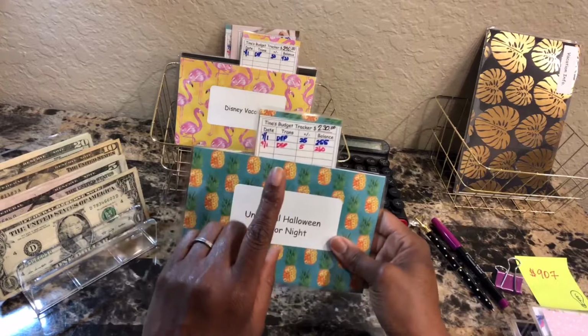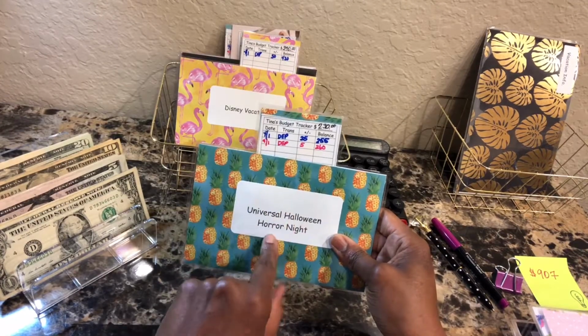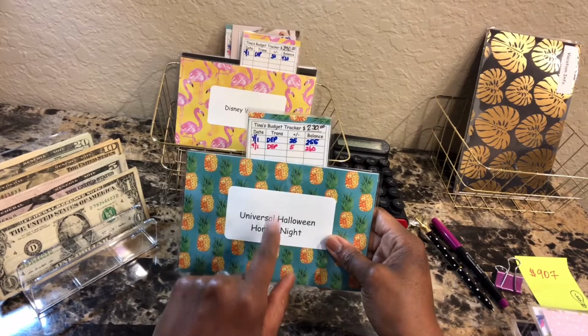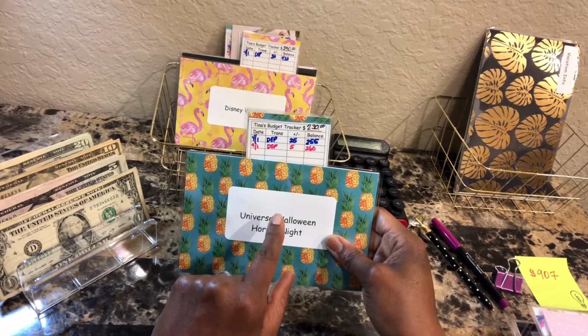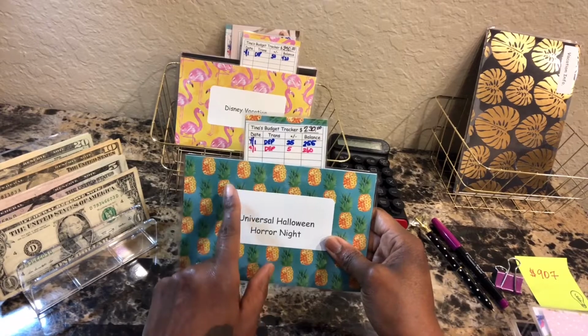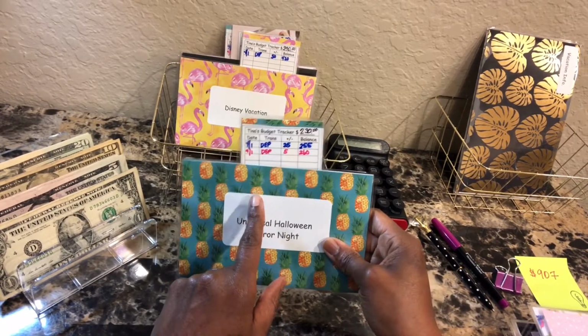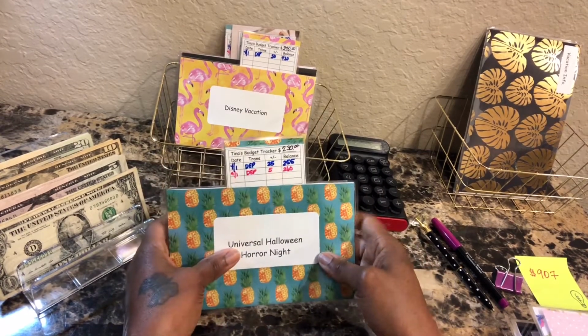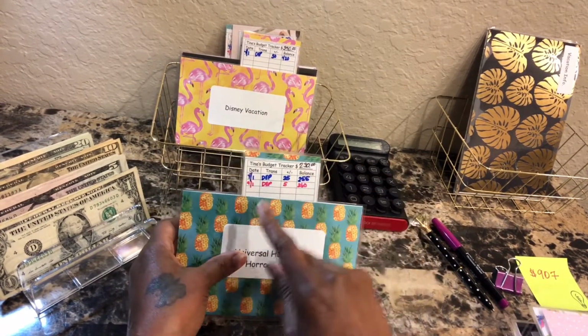Next, we have our Universal Halloween Horror Night. So last year I went to Halloween Horror Night at Universal with my daughter for the first time and had a great time. So this year my husband will join us and I can't wait. So I'm saving for that.